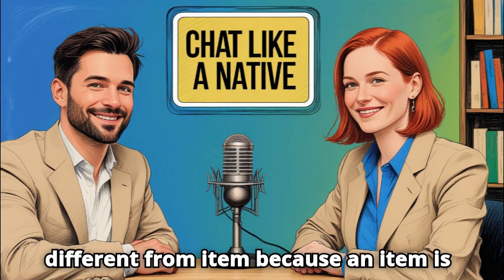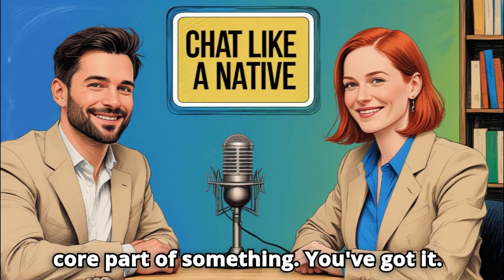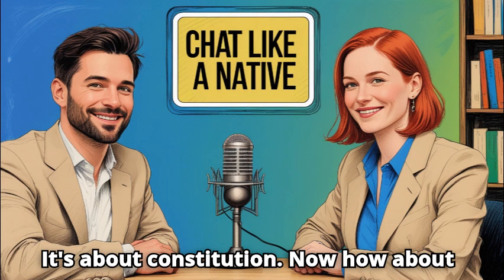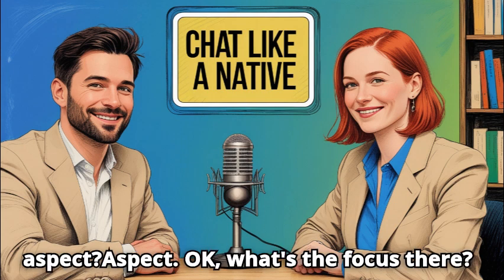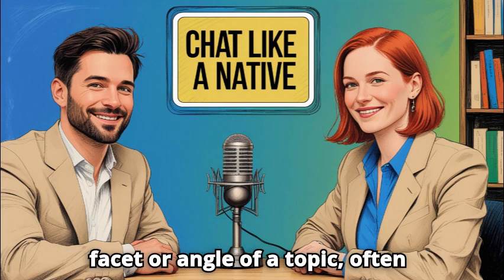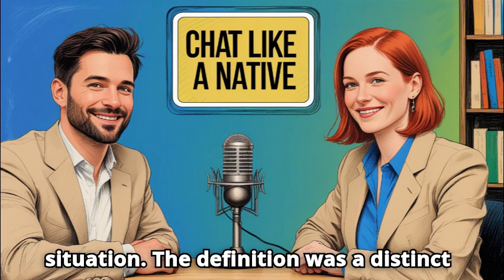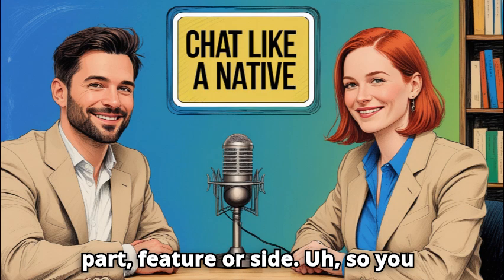Got it. So it's different from item, because an item is just one entry, but an element is like a core part of something. You've got it. It's about constitution. Now, how about aspect? Aspect. Okay, what's the focus there? Aspect lets you talk about a particular facet or angle of a topic, often something non-physical, like a problem or a situation. The definition was a distinct part, feature, or side.